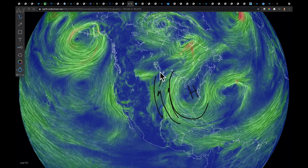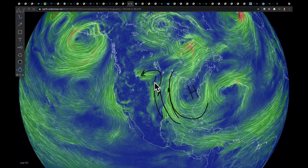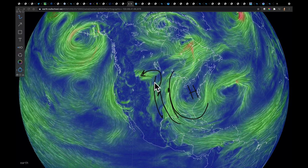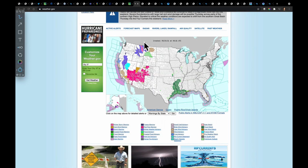Now, some of that moisture is getting pulled back around into a developing low in Wyoming, and that is going to increase not only our precipitation chances in the northern plains and Montana, but also snow in Montana too, where we have winter weather advisories and winter storm warnings.